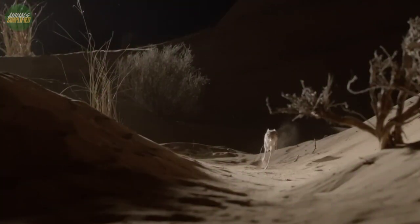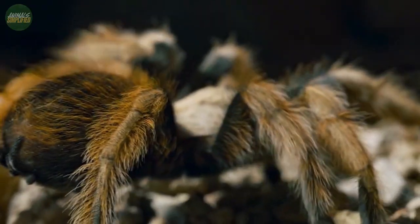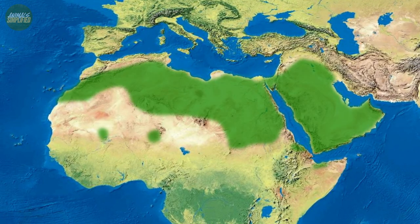These tiny rodents, often compared to miniature kangaroos due to their long hind legs, also thrive in some of the most arid environments on Earth. The jerboa makes its home in the deserts and grasslands across northern Africa and Asia.